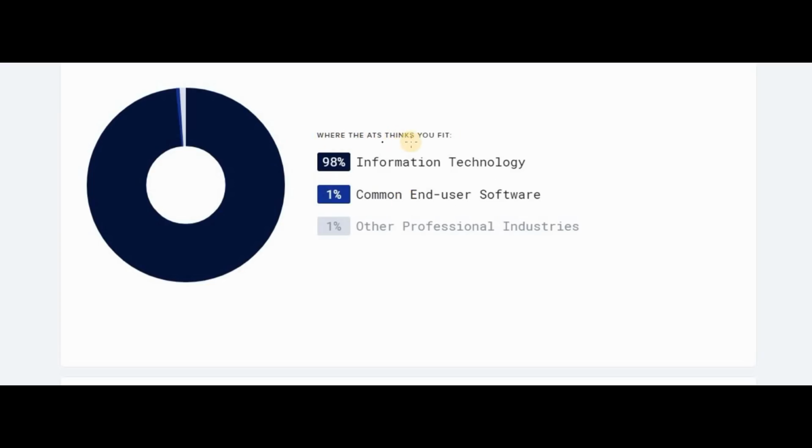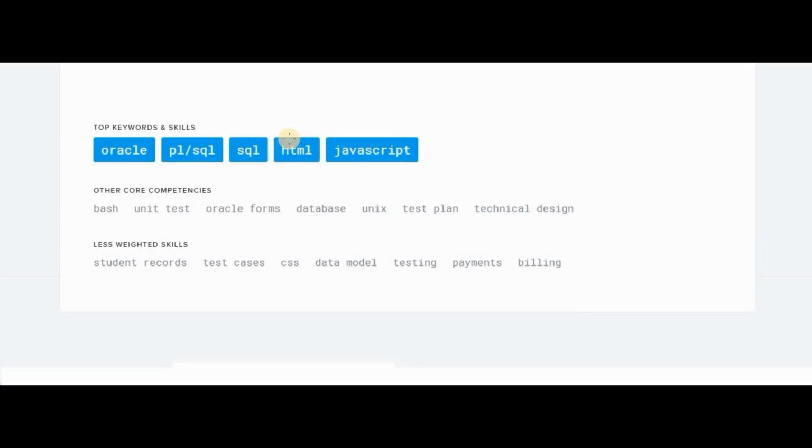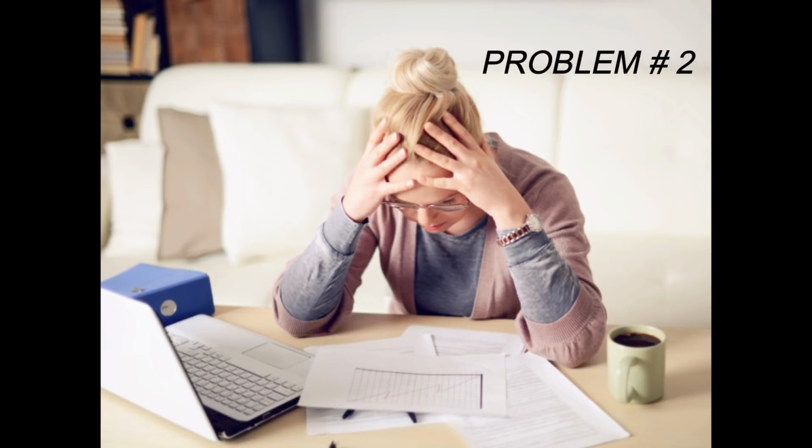And where the ATS thinks I fit, it's 98% information technology and 1% common and user software. And then the ATS software picked up the keywords in my resume such as Oracle, PL SQL, SQL, HTML, JavaScript, Bash, unit test, database, test cases, payments, billing, and so on and so forth. So as you can see guys, this is where putting keywords in your resume is extremely important, because otherwise you won't get points based on factor 1 if the ATS could not pick up any keywords that they're looking for in your resume. Now let's take a look at problem number 2.